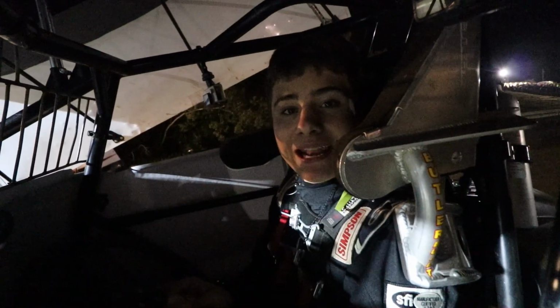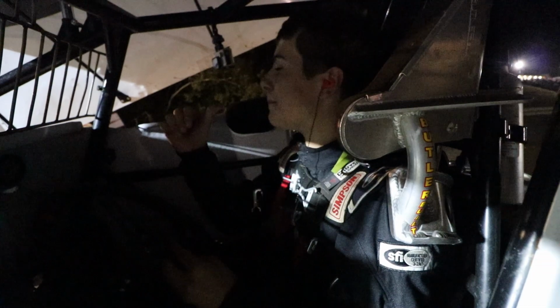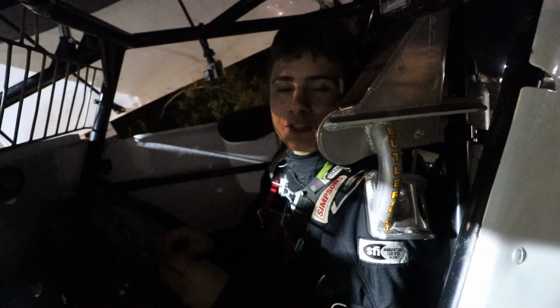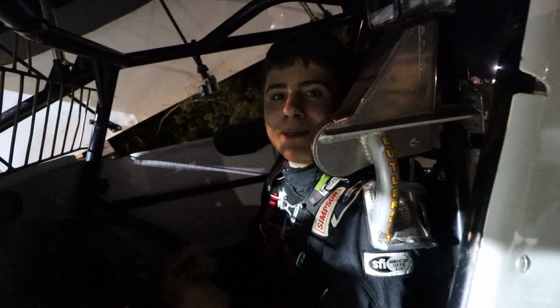We are getting ready to head out for the A main event for the first round of ISCS Week of Speed at Coos Bay. We actually have one of the best pit areas right here. We got a good spot right by the racetrack. We can see it from here. The only problem is it's super loud with those door cars. You can hear them right now. So they're out there. They got about 10 laps left.